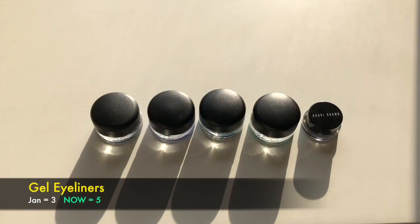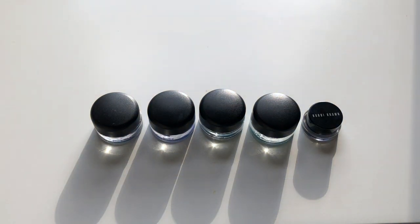Onto my gel eyeliners. I had 3 at the beginning of the year. I did pick up a couple at a local CCO, so I went from 3 to 5. And let me pop the tops on these so you can see the shades that I have to work with.